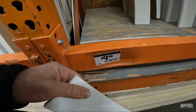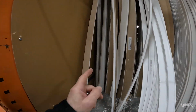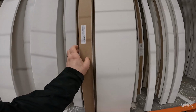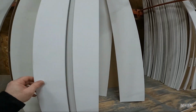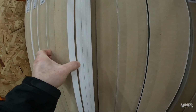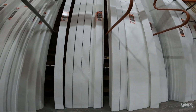I think they're out. Oh no, this is not good. Too small. Uh-oh. Oh no! They're out. Oh wait. Nope, they're out. Or maybe they're not. Oh no, it's too thin. Yep, too thin. I checked a few different areas and it's not here, and that's so funny because that's why I came to Home Depot, is because they usually have things when other people don't, and this time, they don't.